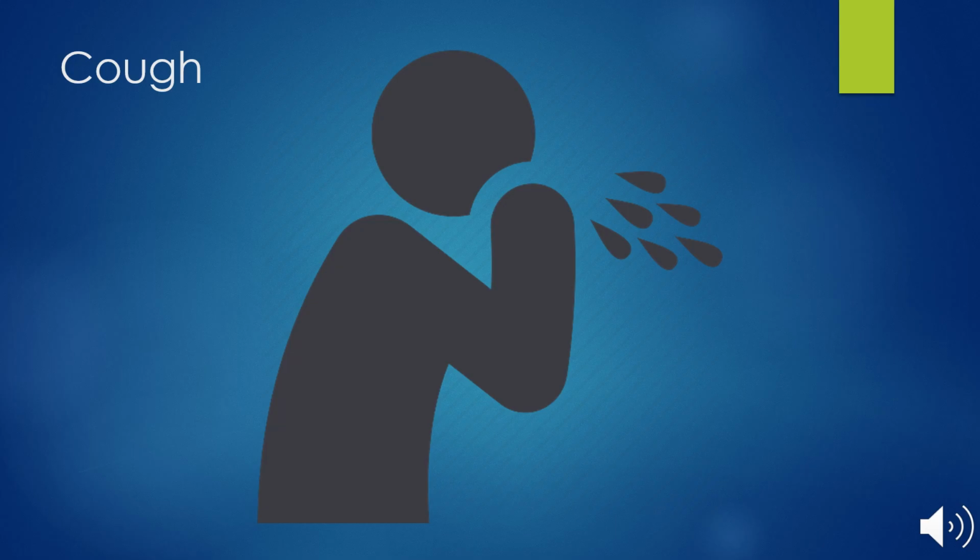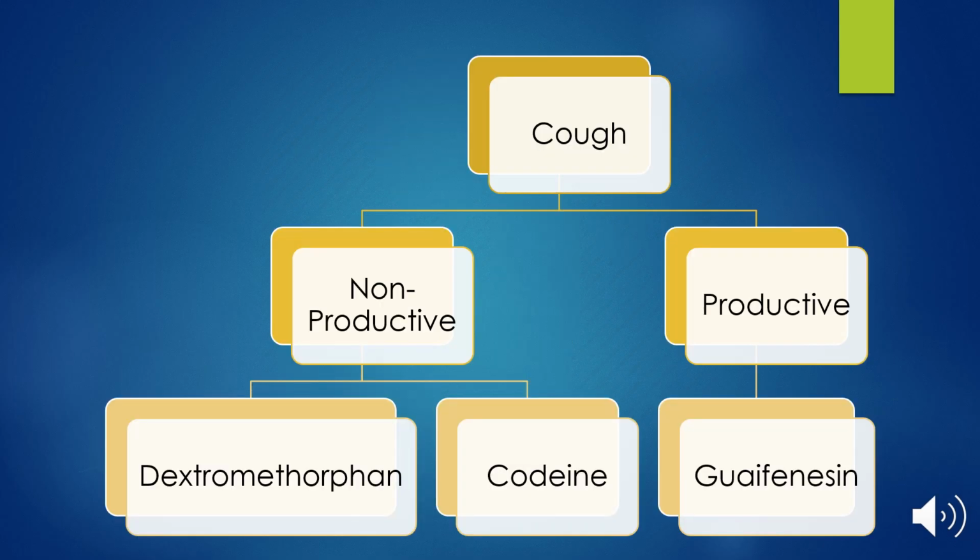Lastly, we're going to discuss cough. Your cough treatment will depend on whether the patient is experiencing non-productive or productive cough. The difference between the two is if it's more of a dry, hacking cough versus a cough where someone feels they have chest congestion or need to cough up some phlegm. If it's the non-productive type, then you would recommend more treatment with dextromethorphan or with codeine products. Whereas if it's a productive cough, then you could recommend guaifenesin.